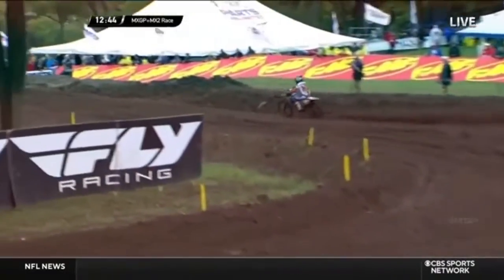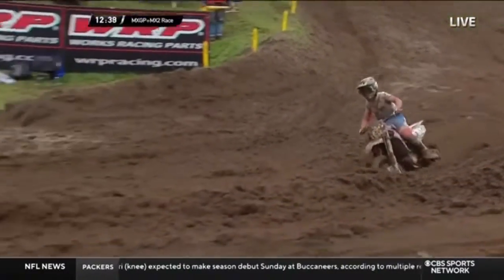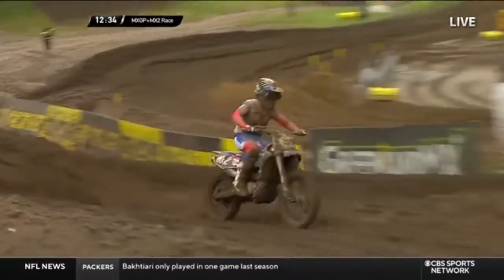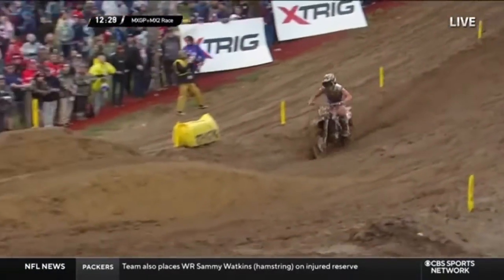Justin Cooper, 102 for America. They've got Tomac leading the way, Cooper in ninth. In the old days, I would say 94, I think from 95 they changed the scoring system to where you get points for where you finish in the race. So Tomac on 1 and Cooper on 9. 1 + 9 is 10 points.